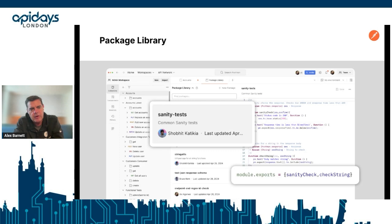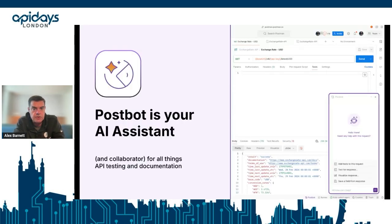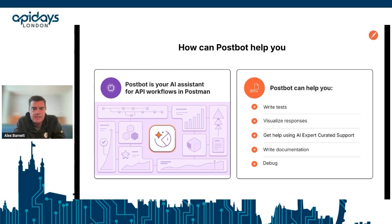So teams need to collaborate through the API development process, and we also need AI to collaborate with us as we develop APIs. And let me introduce you to Postbot, AI assistant and collaborator for all things API testing and documentation. It helps you design better test cases for API calls because it has a deep understanding of the API that you're working on. Writing large tests, as we know, can be really time consuming, especially when you're getting started. Postbot can write tests from scratch, visualize responses, debug issues, and provide curated support. There's a lot more that Postbot can do. And in this space, we're just getting started.